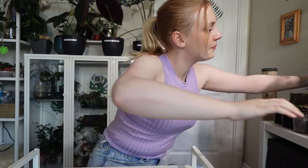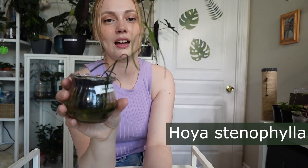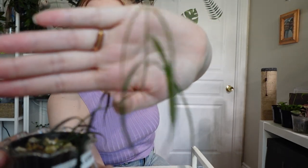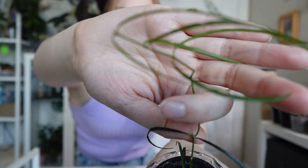But the other one, and I have my little label on it because I have been playing with a label maker, this is a Hoya stenophylla. Stenophylla, I think is how you would say it. So let me try and get this to focus, but it's probably not going to do so well because it's so spindly. I think that's as good as we're going to get.